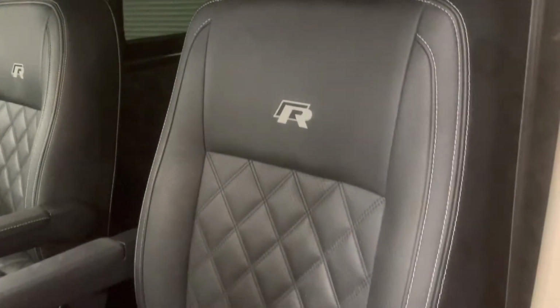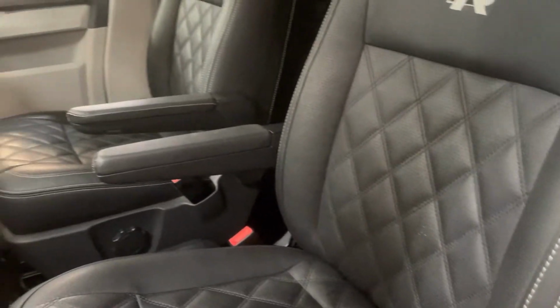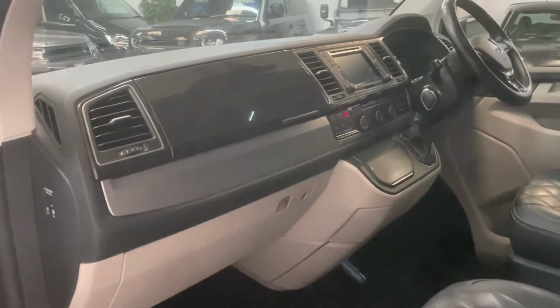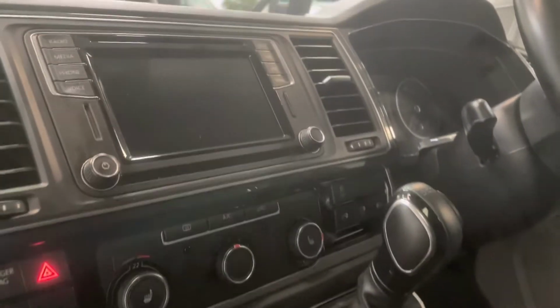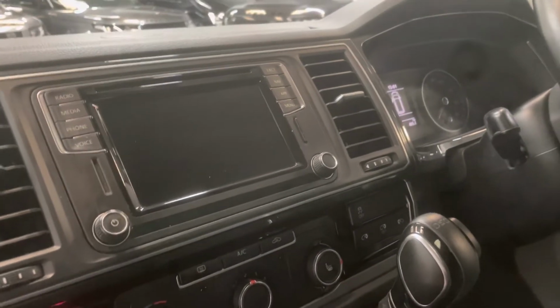Custom leather interior with Bentley cross stitch and centre perforations. All in really good order. This one's got the comfort dash, so the Caravelle style dash, heated front seats, electric sliding doors, front and rear park sensors, and it's got the Discover Media navigation with App Connect 2.